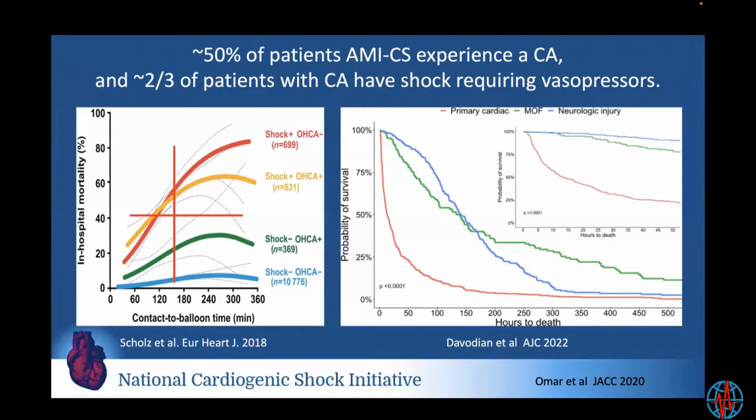So on the right-hand side, your left-hand side of the screen, is the study called the FITT-STEMI trial. What it did was it categorized patients who presented with STEMI with shock or without shock, and with out-of-hospital cardiac arrest or without out-of-hospital cardiac arrest. Now, again, it did not include in-hospital cardiac arrest. So those patients who had shock but no out-of-hospital cardiac arrest, the red line here, had actually the highest in-hospital mortality over the first 6 hours. These patients are really sick, they're very hypoperfused, and therefore they actually die rather quickly. And it's important to keep this in mind. The shock with out-of-hospital cardiac arrest actually had a lower mortality in this arm.